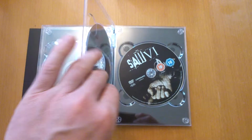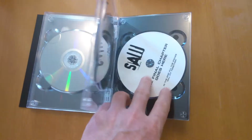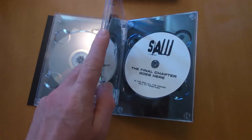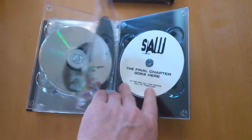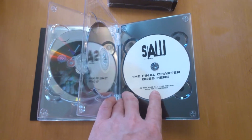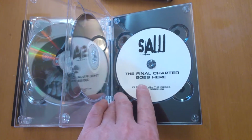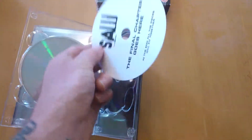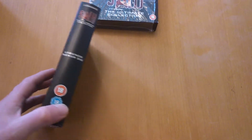I always remember when I bought this. I didn't like the way they done this. You see there? It's a cardboard disc, so say you pay about 25 quid for this set. It's not all complete. You'd have to go out and pick that up. The final chapter goes here. That's just cardboard, that. Thought it was a bit of a joke at the time. I thought, well, you've just shelled out for that.